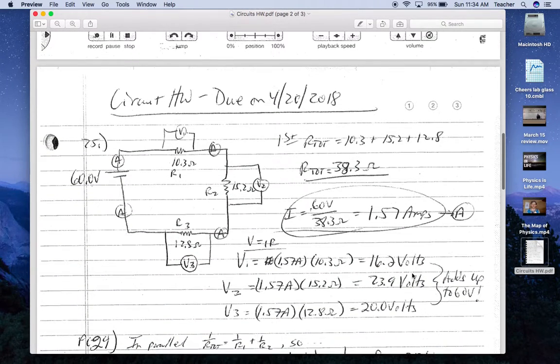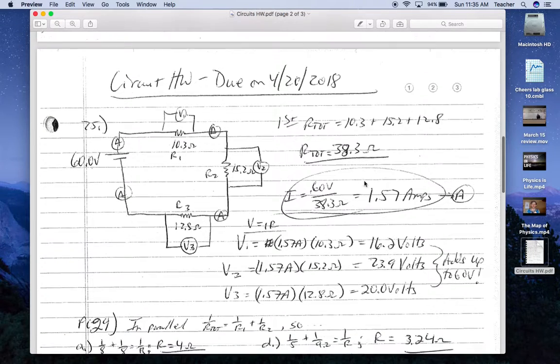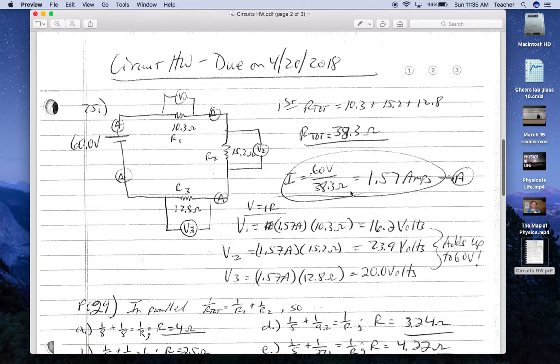Going to 25, this is asking about solving things through a series circuit. It has a bunch of different locations labeled A where you could put the ammeter, but if you remember that current is the same at all places in a series circuit, it really doesn't matter where you put the ammeter. Any one of those should give you the same reading. So the first thing to do always when figuring out things about a circuit is to get the total resistance. So I simply add these three resistors together. I get 38.3 ohms. The next thing I would do is get the total current. 60 volts divided by 38.3 ohms is 1.57 amps.